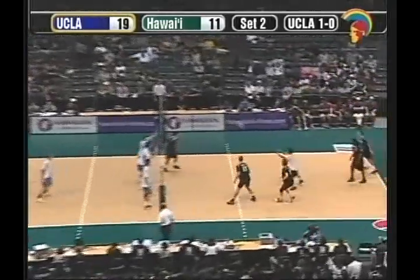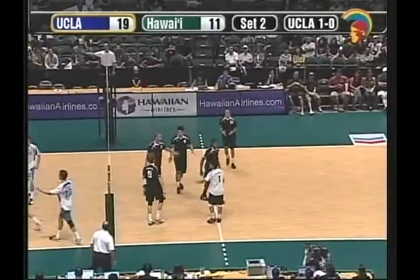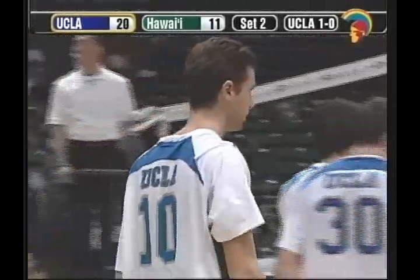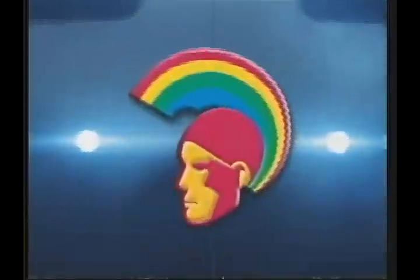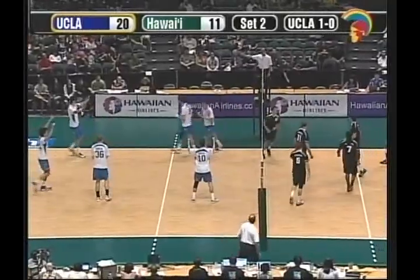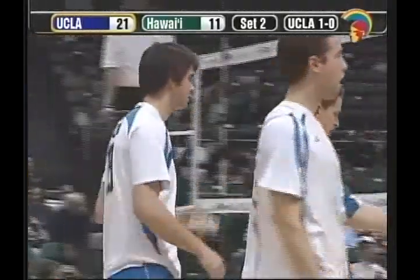19 serving 11. Serving is Dunlap. That ball is blocked by Amberg as Hunt tried to steer it down the middle. Amberg with a great close on this block. One of the best blockers in the MPSF. 20 for UCLA, 11 for Hawaii. And again, another point for UCLA.